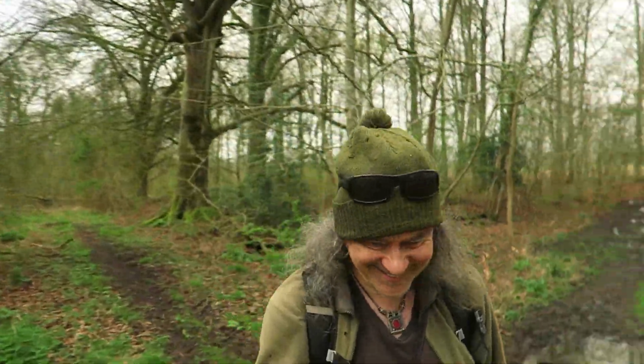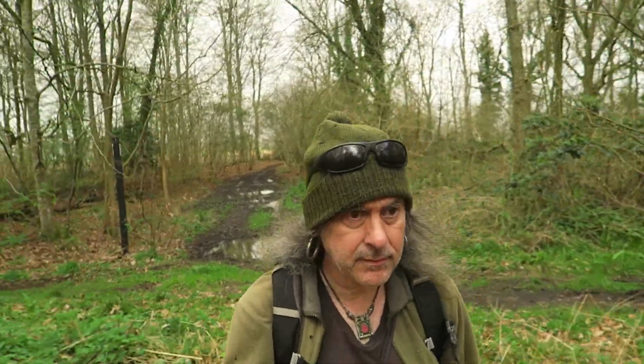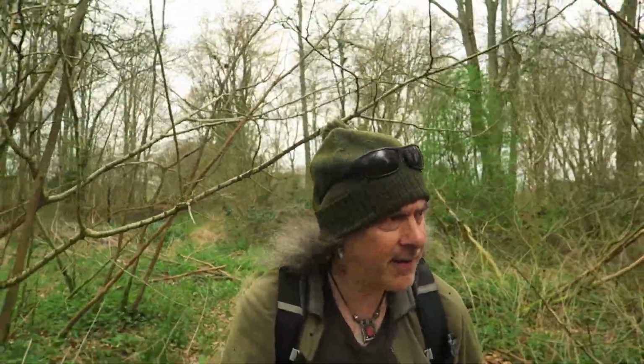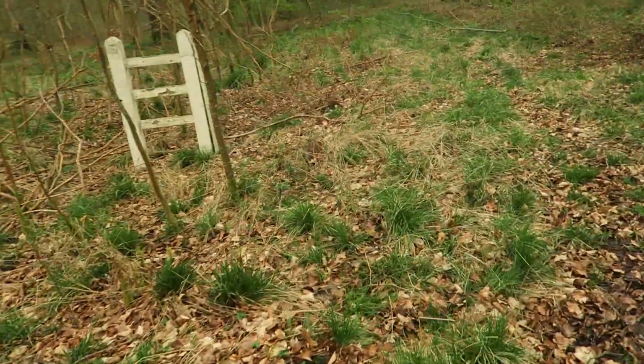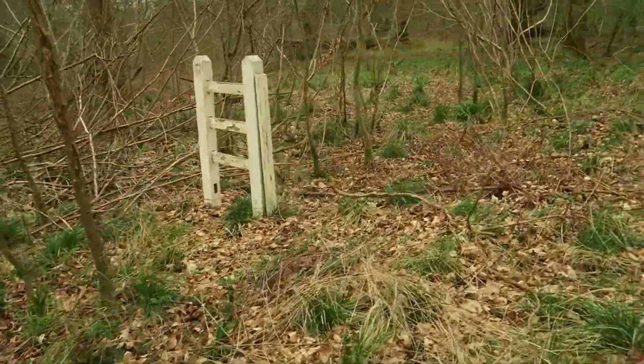Well, this has got to be the footpath down here. And we're heading down towards the road. This white thing's a bit weird. Not quite sure what that's about. I don't know what they mean. Does anyone? A white gate in the middle of nowhere.